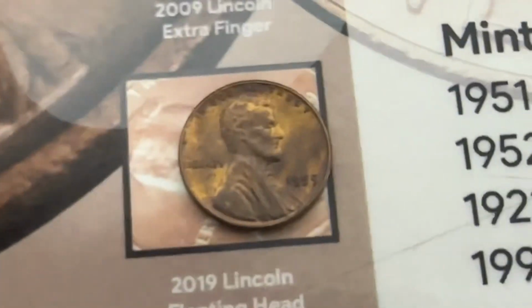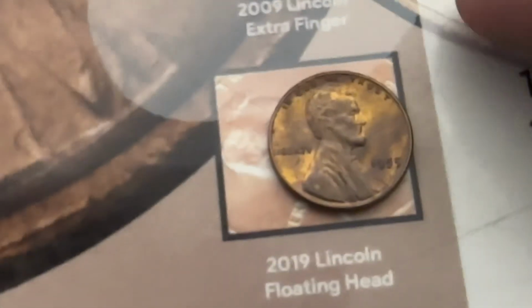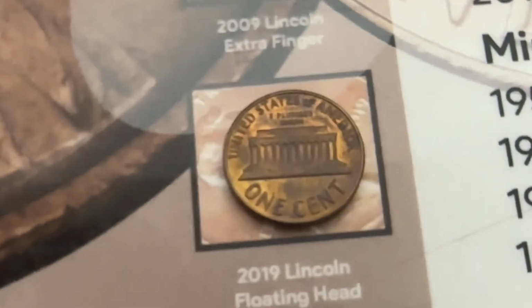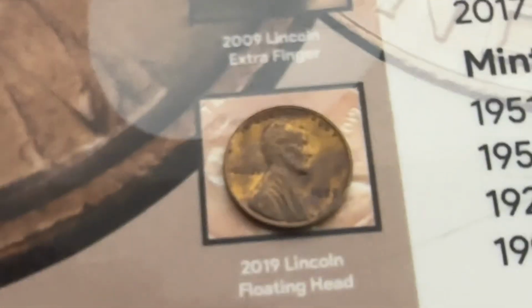And that's all. And then I'm going to go ahead and put this one out there as a 1959 with good toning. So it's not something I'd normally call a find, but I really like the toning and it's not that bad of shape. So I'm going to go ahead and consider that a find. So that's all of it.